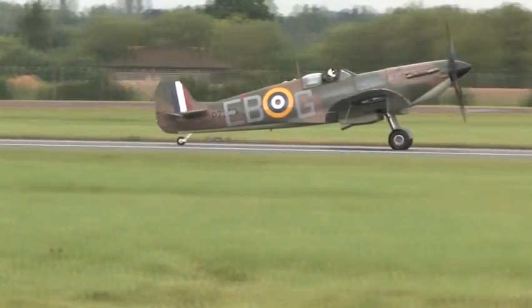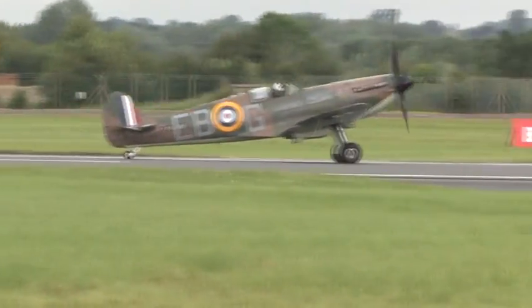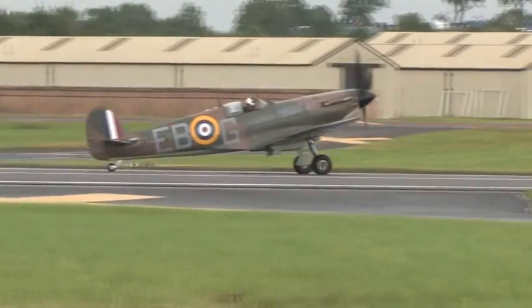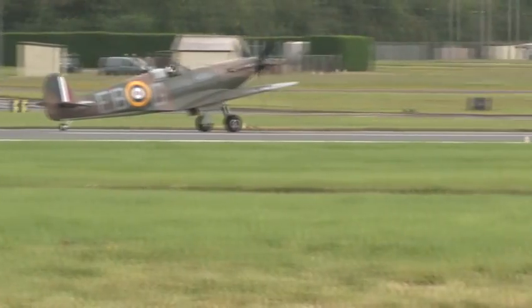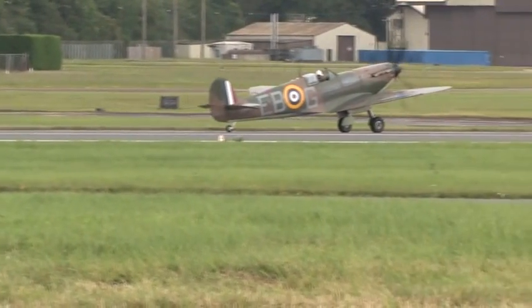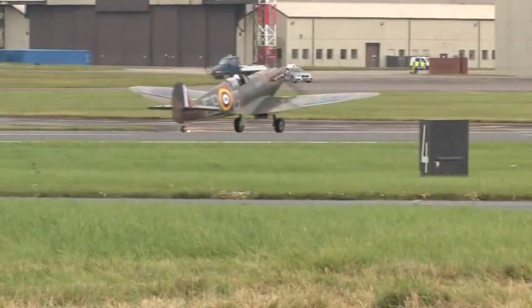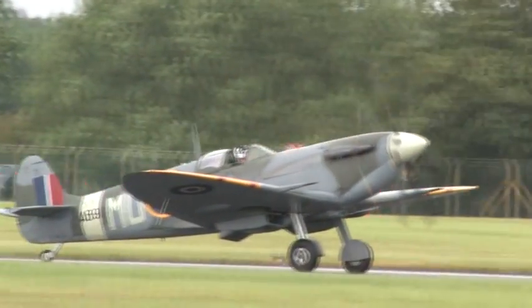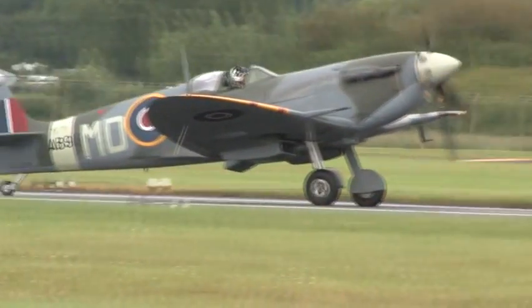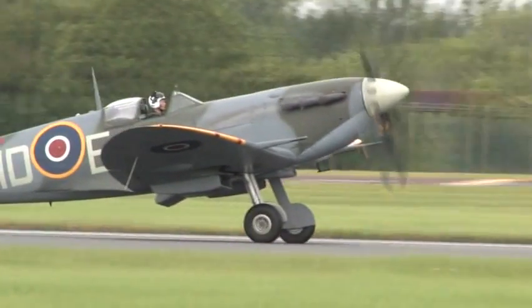The BBMF, of course, require overnight hangarage for the fighters, so both the Spitfires will be vacating left at the midpoint intersection and going over to park next to the first of the hangars on the north side. Meanwhile, rotary winged machines of a very different type indeed, as the Squirrels come into land.